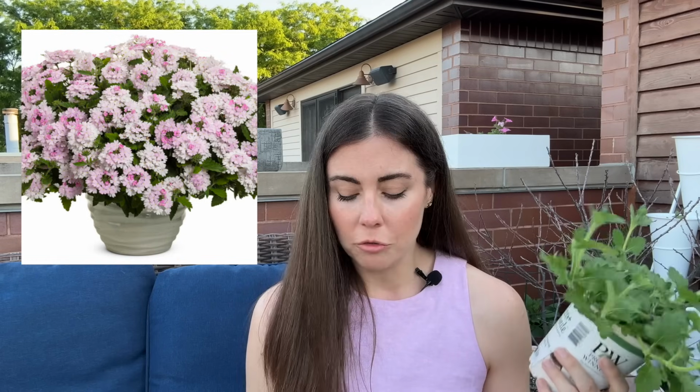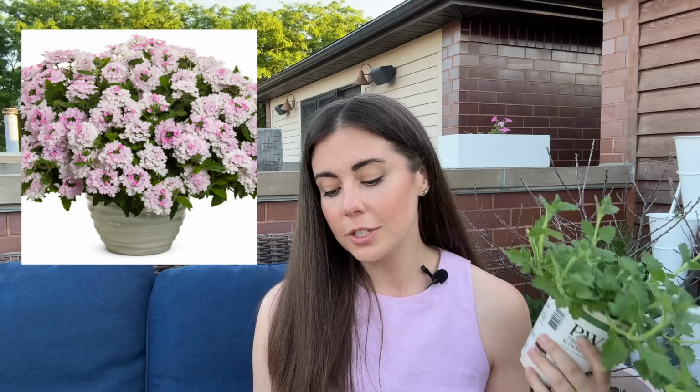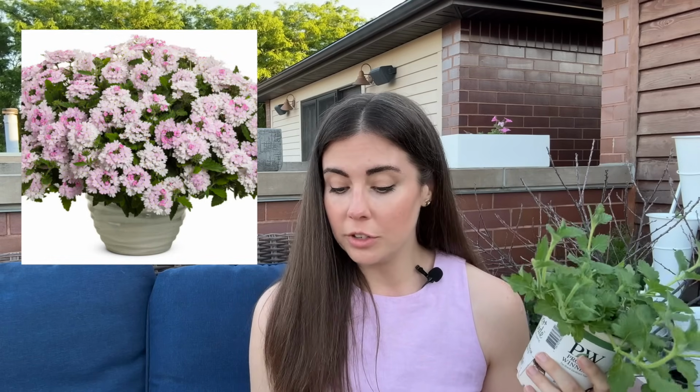Another returning favorite from last year, I think this was actually new for 2025. Either way, I got to try this out in my garden and fell in love. Now, unfortunately, none of the ones I have are blooming yet, but I will put in some video or photos here. But this is the Superbena Pink Cashmere, and I had never grown Superbena before. This was so stunning. Consistent blooms. It actually had a good amount of pollinators that visited it as well. So this is full to part sun, 6 to 12 inches tall.